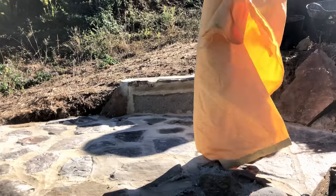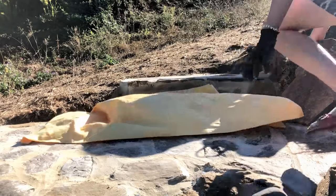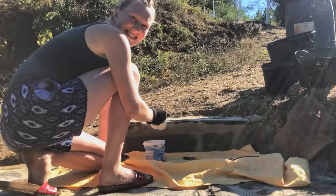So, good morning. Now the steps have dried a few days and they got a little bit of rain, but now they are ready to paint. So I'm painting the front of the steps now. And first I'm gonna do it white and then put a second layer of color on them. Ooh, the first step.